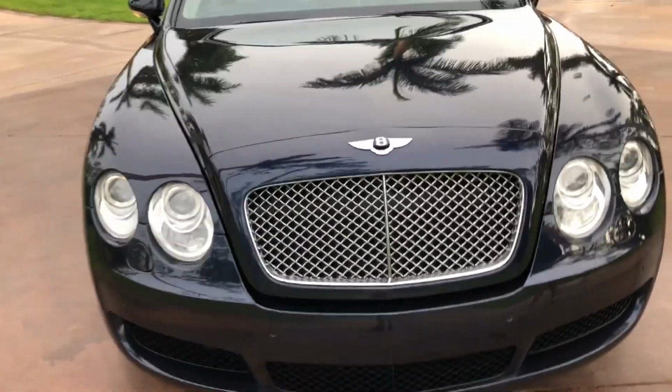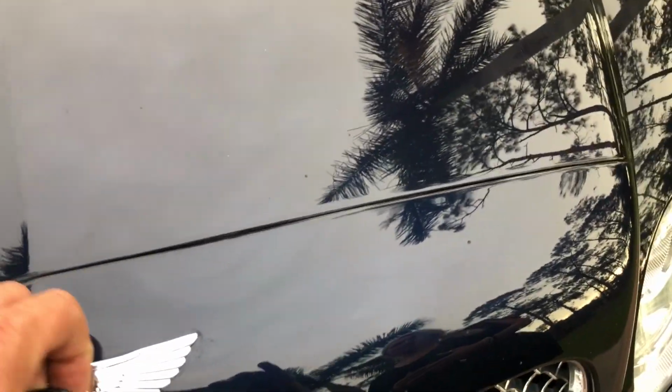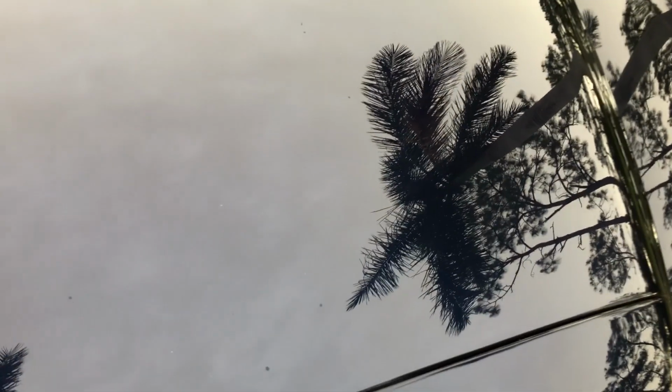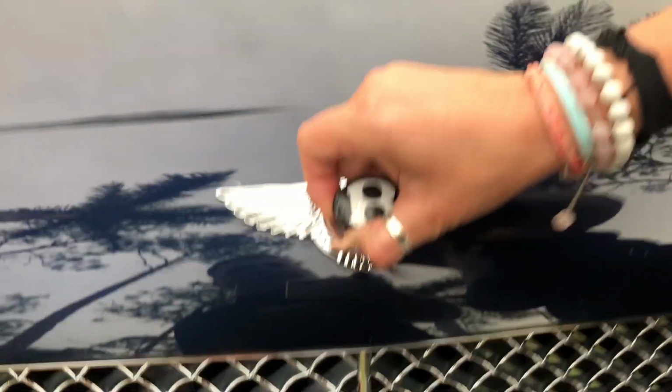And of course, your luxurious front. You do have your parking sensors in the front, and let me lift this up for you guys. Just one second. There we go.